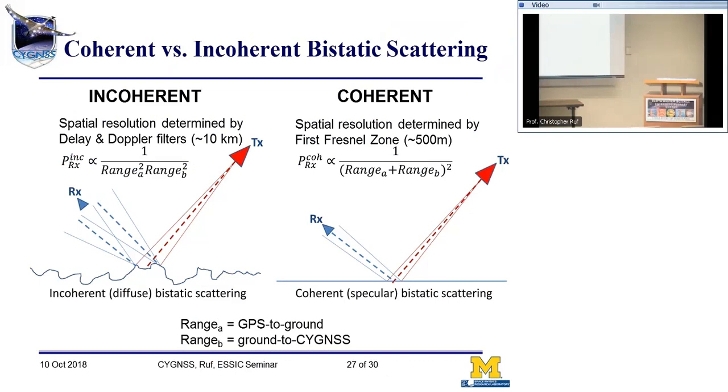So over the ocean, this is the scattering regime that we're almost always in, incoherent scattering. And what's happening is you've got a surface that's much rougher than a wavelength, or the roughness scale size vertically is comparable to this 19 centimeter wavelength. So you've got your GPS signal here illuminating the surface, and then with incoherent scattering, you just take each one of these little differential facets and let them re-radiate, and you just add up the signals incoherently because they're all so far apart from each other in phase that there's nothing coherent about it.